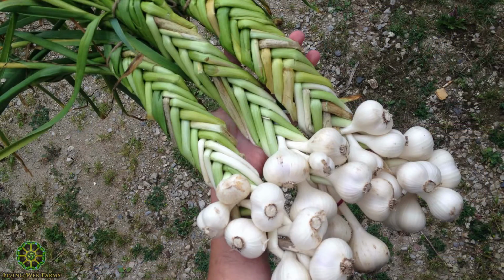But I want to grow a softneck because I like braiding garlic. Giving braids of garlic as a gift is really kind of a joy. And I think I left the picture up at the house, but I have a picture of the huge crops that we got with softnecks in California, where I had no trouble growing them. And we actually grew them as a group in people's backyards. And we meant to rotate the crops in the backyards, but it was dangerous because once you gave somebody a braid of garlic, they only wanted garlic.